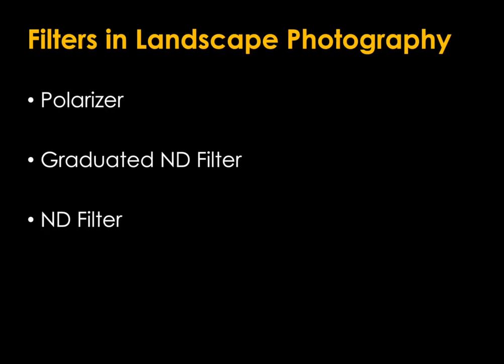So I just want to say a few words about filters in landscape photography. In the digital era of photography, people always say that the use of filters is unnecessary, that the use of filters is outdated. But if you look at the most commonly used filters in landscape photography, the polarizer, the graduated neutral density filter, and the neutral density filter, two of them, the polarizer and the ND filter, have effects that cannot be replicated in post-processing or in Photoshop. So I just want to emphasize their importance and necessity in landscape photography.